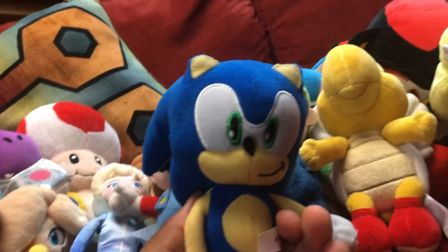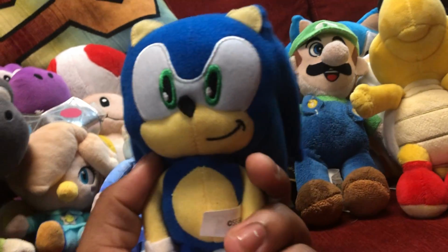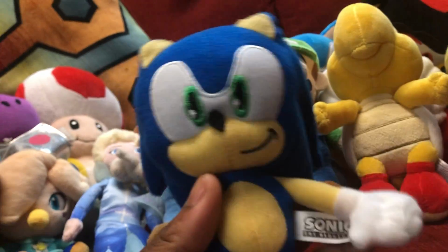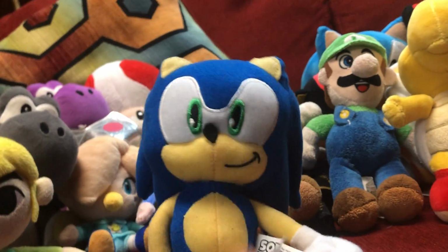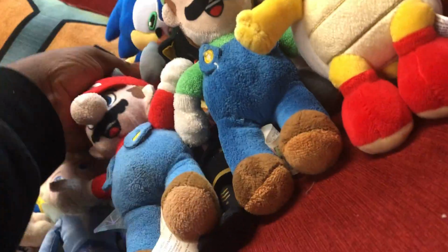Here is the new Sonic plush that I won at the claw machine yesterday when I went to the arcade. Not a bad Sonic plush. Like I said, these might be the new ones because they're easier to hold. And this one looks a lot more brand new. You see, that looks like classic Sonic. This one's brand new.